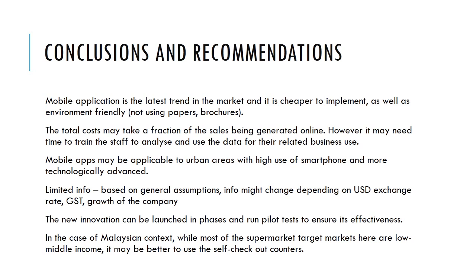Although mobile application is the latest trend, it's also cheaper to implement, as it's the current technology. So we're leveraging the existing customer's device, and may take a fraction of the sales being generated. It's easy to maintain, but it may need time to train the staff to analyze and use the data for their business use. It may also be more applicable in urban areas where there are more smartphone users.